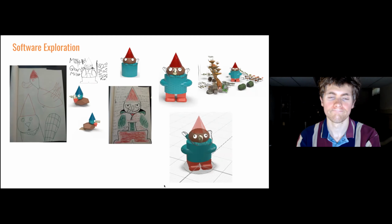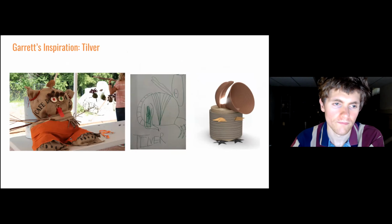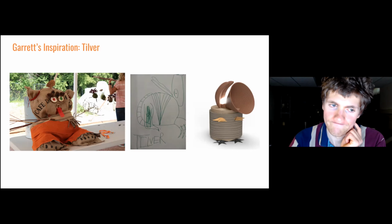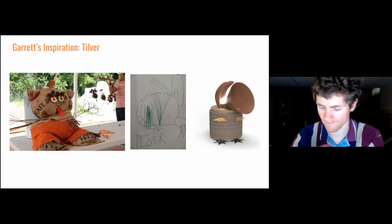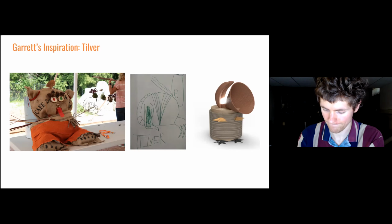All right. Let's see how you interpreted the UEC gnome. So which gnome did you get given, Garrett? Tilver. Tilver. And what parts of Tilver did you take and try to incorporate into your 3D gnome? Mostly those of an anteater, an armadillo, and an aardvark. Nice. So you took those animal features and used that in the 3D. I love that. So what did you like most about creating your gnome, Garrett?